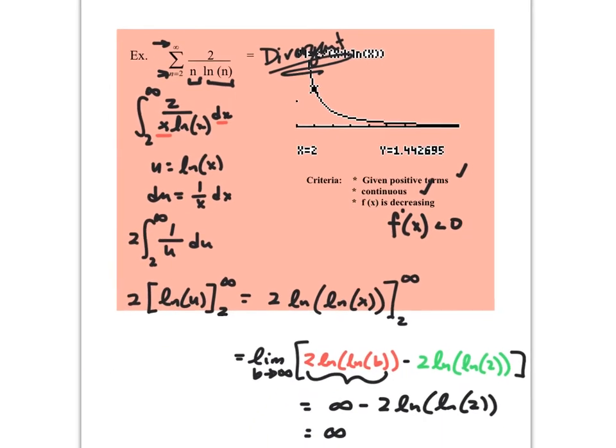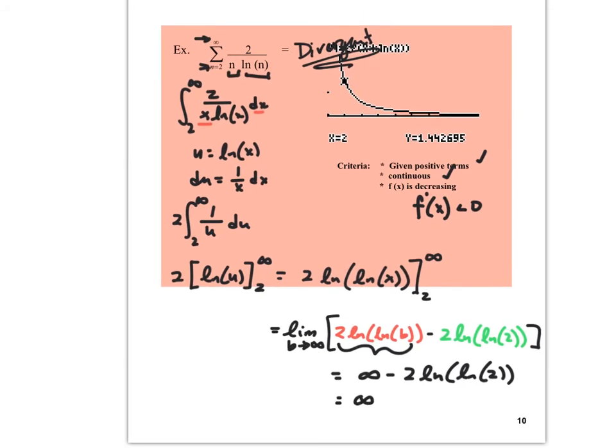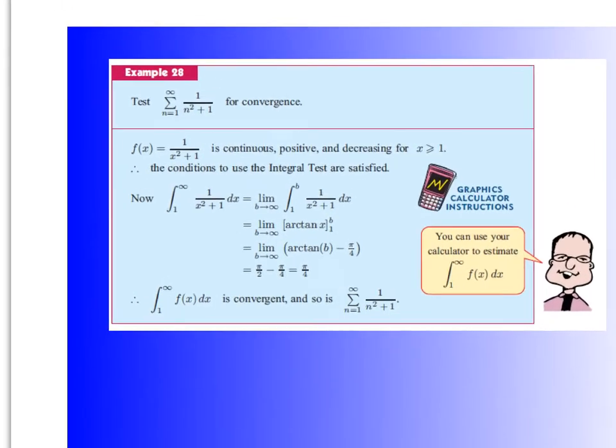Okay, so that's the integral test. What it does is it takes a series that looks like something we can integrate, and we integrate it. If we get some finite value, then we're good to go, and we've got a convergent series. If we don't, like this case, then it's a divergent series. Let's try another. This one's already laid out.